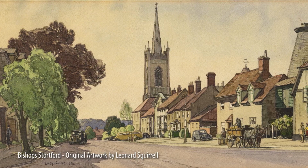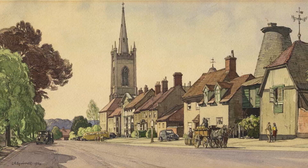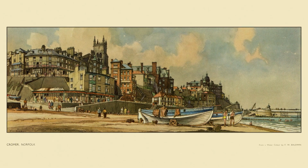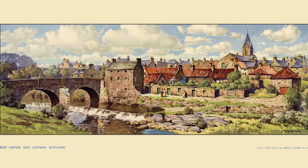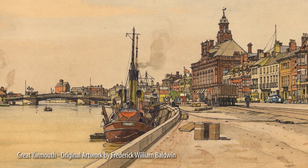A steady stream of landscapes continued to be issued by the eastern region by locally and nationally known artists during the late 1940s and 50s. By the mid-1950s, there were well over 200 views alone in this vast and varied series, which contained without doubt some of the finest paintings produced for carriage prints.